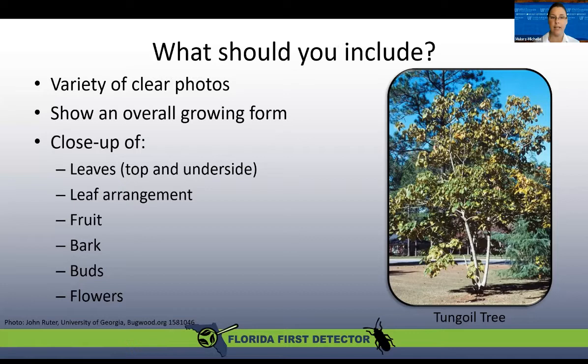What is the leaf arrangement? Do we have a compound or a simple leaf? You all know that we get so many samples or photos sent to us of an individual leaf. Well, that really doesn't do much to help us with determining what plant this is, right? Bark can also be very helpful in identification, and especially the reproductive parts, right? The flowers and the fruit. So if the flowers and fruit are present, that is really important to include in those photos.